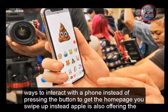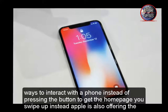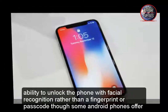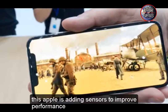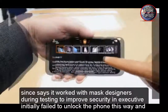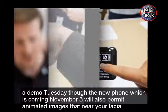The new design will enable new ways to interact with the phone. Instead of pressing the button to get the home page, you swipe up instead. Apple is also offering the ability to unlock the phone with facial recognition rather than a fingerprint or passcode. Though some Android phones offer this, Apple is adding sensors to improve performance and says it worked with mask designers during testing to improve security. An executive initially failed to unlock the phone this way in a demo Tuesday, though.